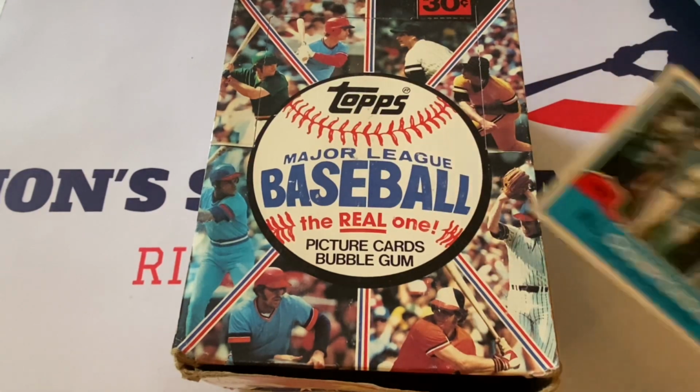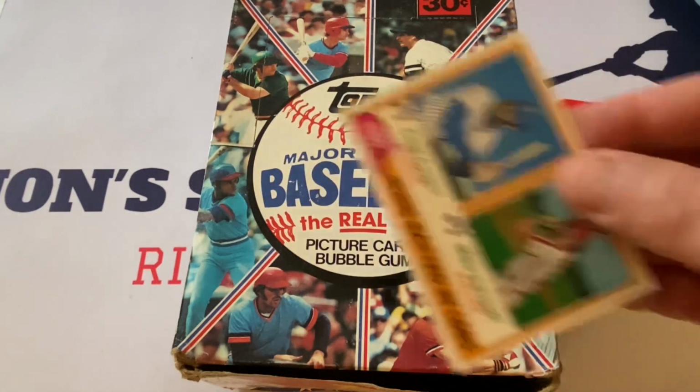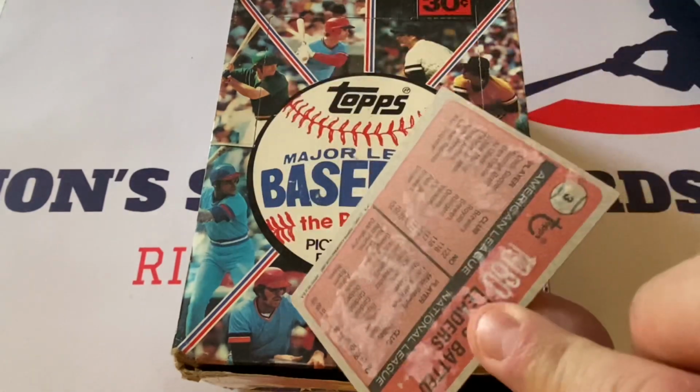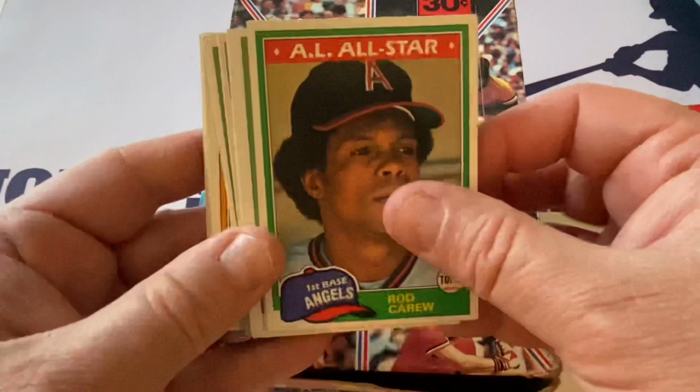Lost two good cards to gum, which I don't know if I can clean these off, but this is an NL Championships, and this RBI Leaders one was Schmidt and Cooper. I don't know if I'll be able to clean those off. I have them already. It's not a big deal if I can't.